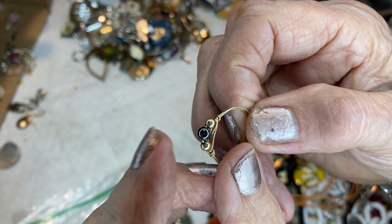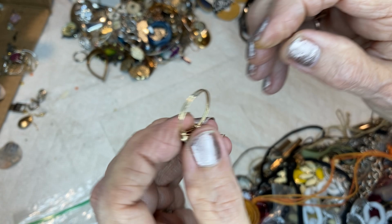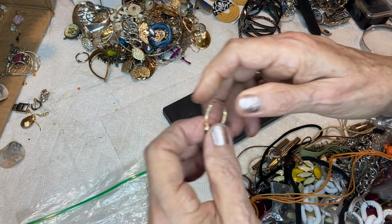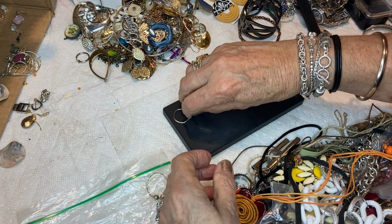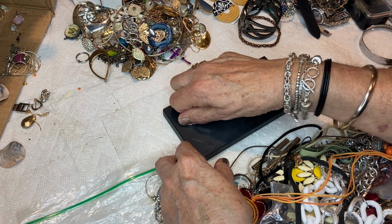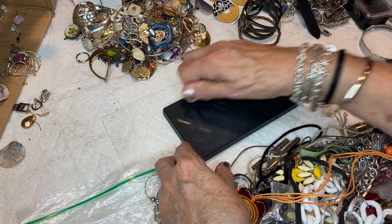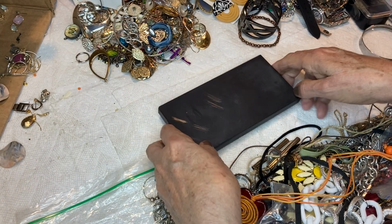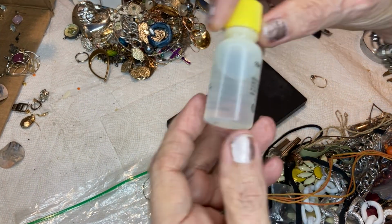Okay, so, somebody wire wrap. This is hematite right here. And it's, I don't know if this is gold wire or not. Let me test. Could be brass, too. Well, it's yellow, so let's see. I'm gonna start with 10 karat.